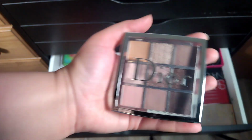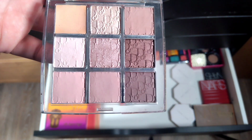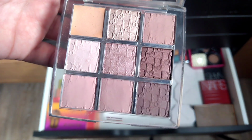This is the Backstage palette. This is Cool Neutrals. I really like this, and I like the compact. The mattes are really nice. The shimmer's okay. It's slightly dry, but it looks great on my eyes. It's very easy to use if you have fair skin.